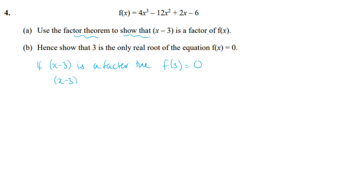So x minus 3, if it multiplies by some expression which is going to be a quadratic, because when we divide this linear term into this cubic, we're going to have here a 4x squared in order to get that term there. So we can see those two times together is going to give me this cubic. So those two times together gives me back the cubic that I've started with.